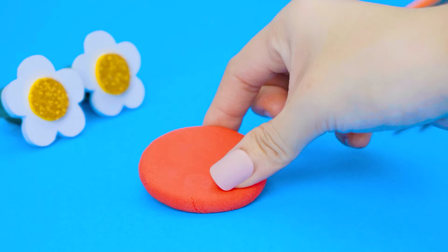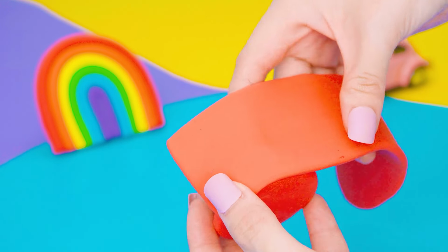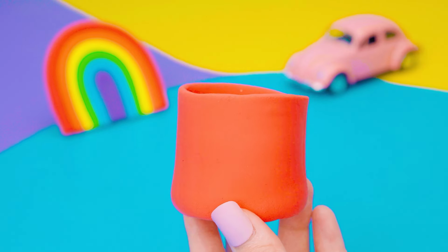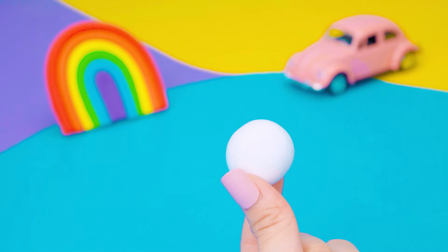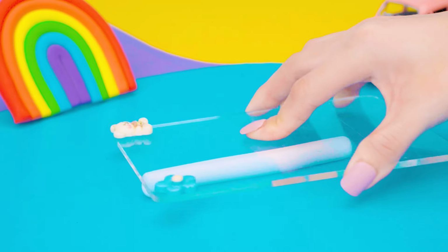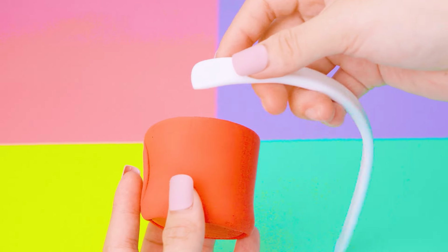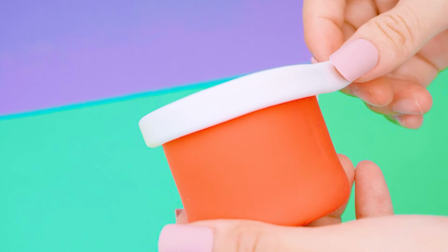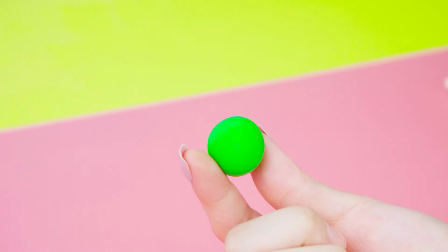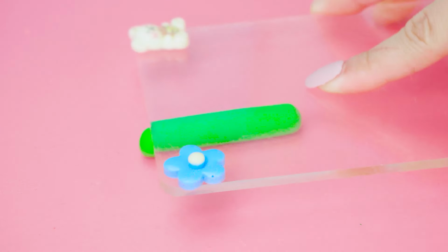I used my hands to mold clay into a vase shape, carefully smoothing out the surface. We will use the straw to make a shower.